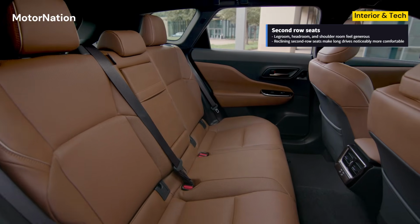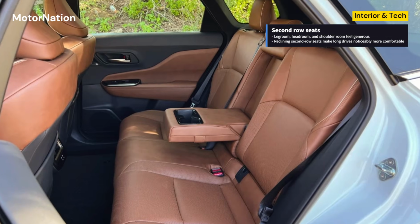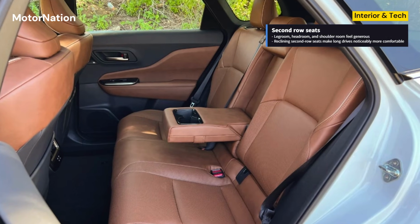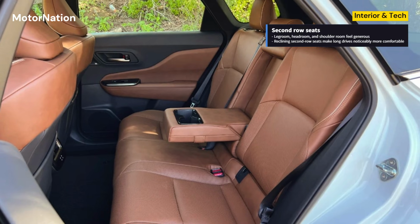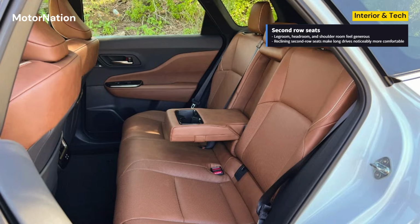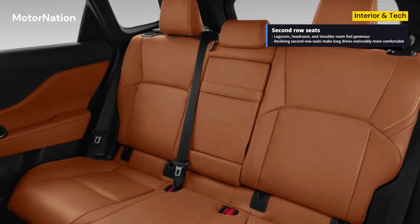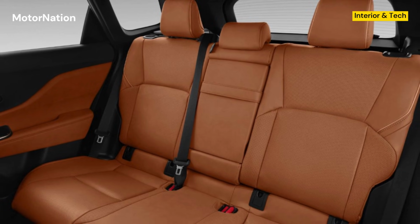Because the Crown Signia is a two-row model, the rear passengers benefit the most. Legroom, headroom, and shoulder room feel generous, and the reclining second-row seats make long drives noticeably more comfortable. The quieter cabin, courtesy of hybrid power and extra insulation, adds to the premium vibe.